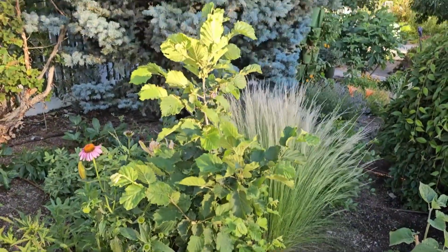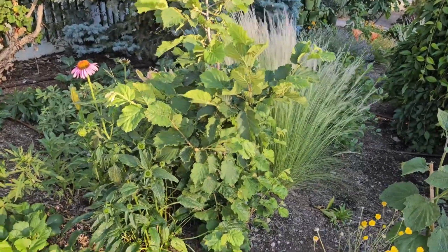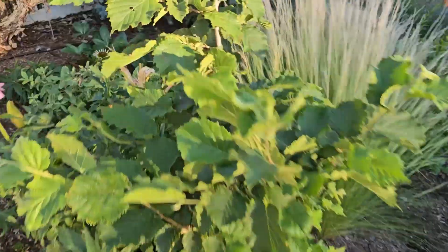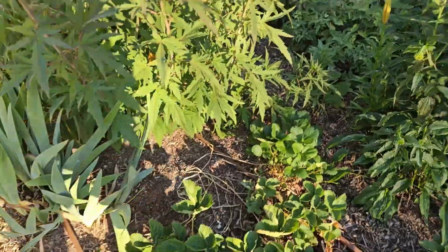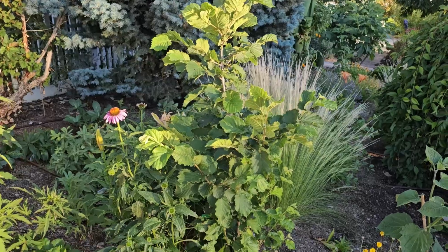The other nut trees that I have are my hazelnuts. So this is a Lincoln hazelnut. Now let me see if I'm telling you wrong. Let me see if I can find the tag on this. Nope, sorry. It's a President. It's a Jefferson. This is a Jefferson hazelnut.